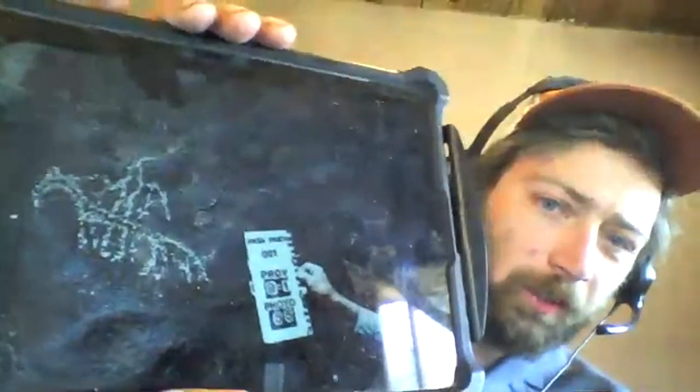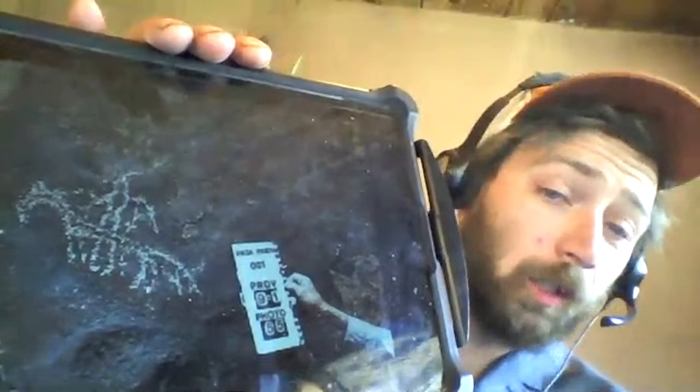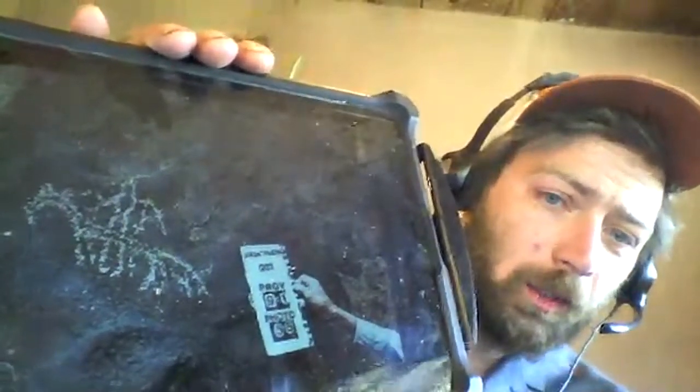So this is a post-contact image. This is not done with a pecking technique. This appears to be done with a bit of incising, and the reason why it looks stippled is because the rock surface is a bit uneven. So the techniques may not necessarily in themselves be unique to this area, but they can certainly tell us a lot about the story of the people who made them.